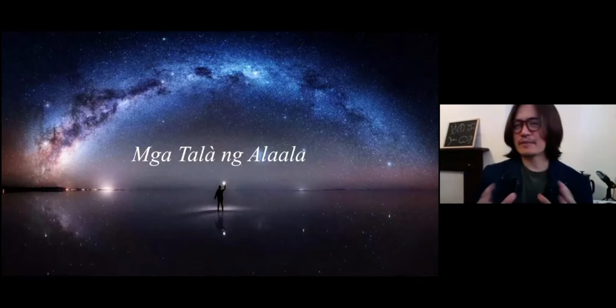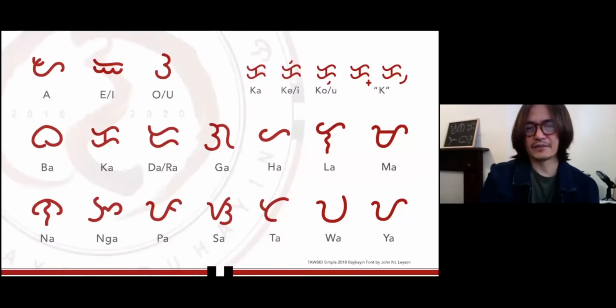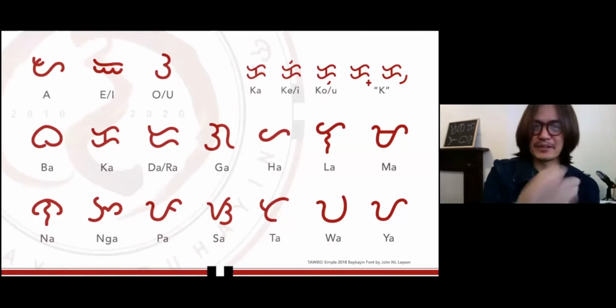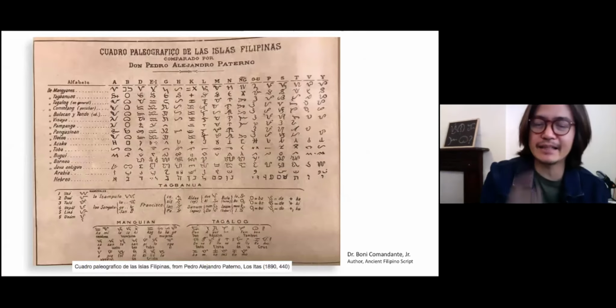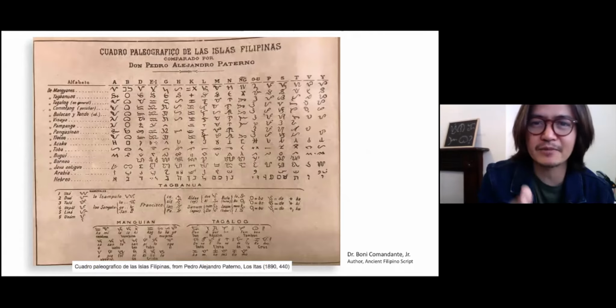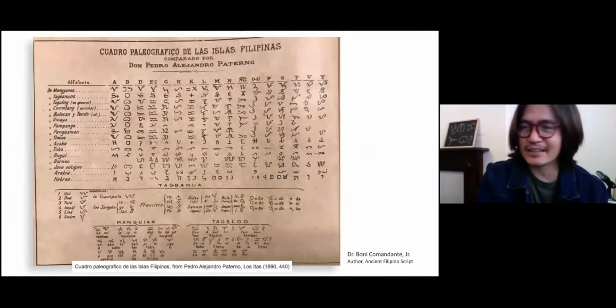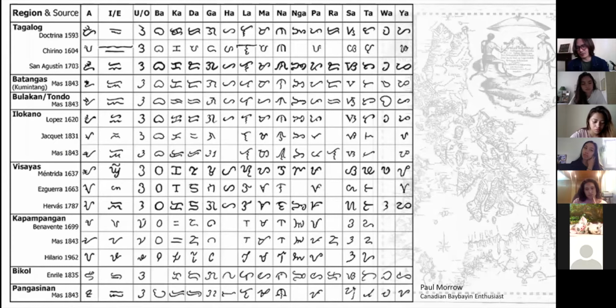I came up with a short lecture to somehow connect us to those forgotten mementos of our past. And of course, this is the modern rendition of our Baybayin. I designed this font for learning and easy studying of Baybayin. In fact, even as early as 1890, Pedro Alejandro Paterno did a Cuadro Paleográfico de las Islas Filipinas. He did a chart of different indigenous scripts. A Canadian Baybayin enthusiast, Paul Morrow, also did his own charting of different indigenous scripts of the Philippines.